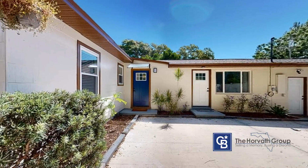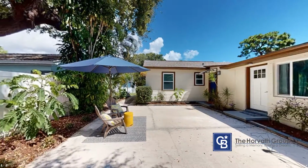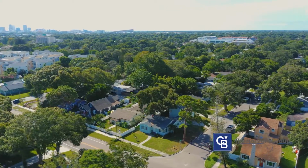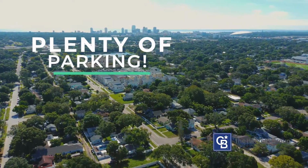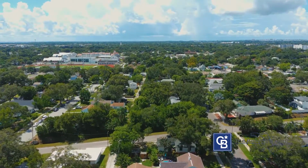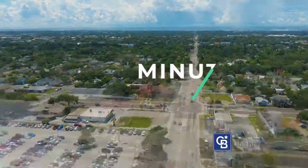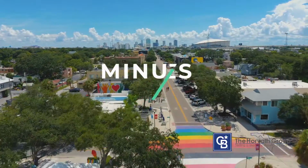The back patio is surrounded by tropical plants and has a space that is perfect for you to transform into your perfect backyard oasis. There is plenty of parking with 3 additional spaces in the alley. There is even room to store your boat or camper. This home has hurricane-rated windows, a newer AC, roof, and electrical panel. Come see this home today before it's gone.